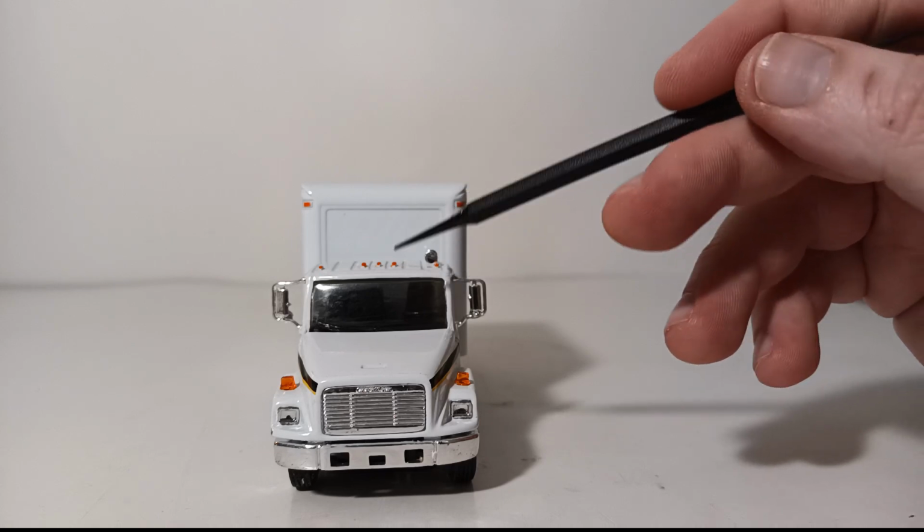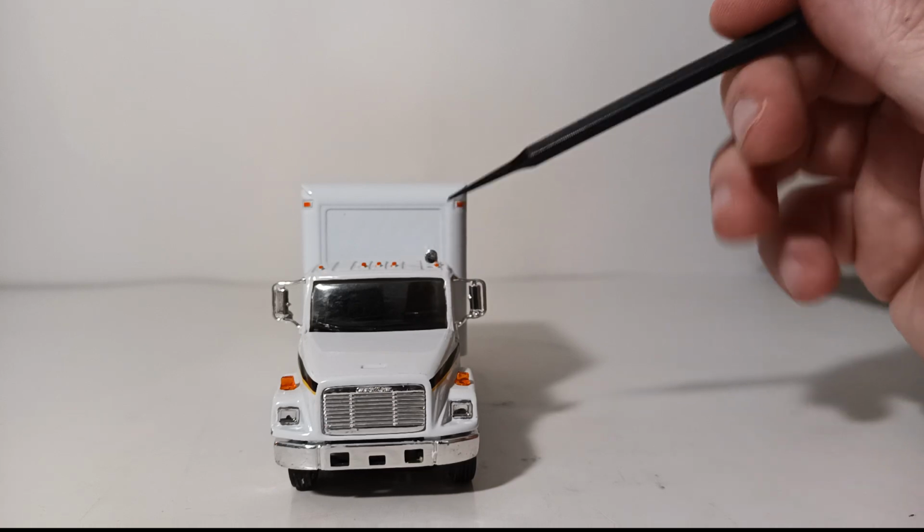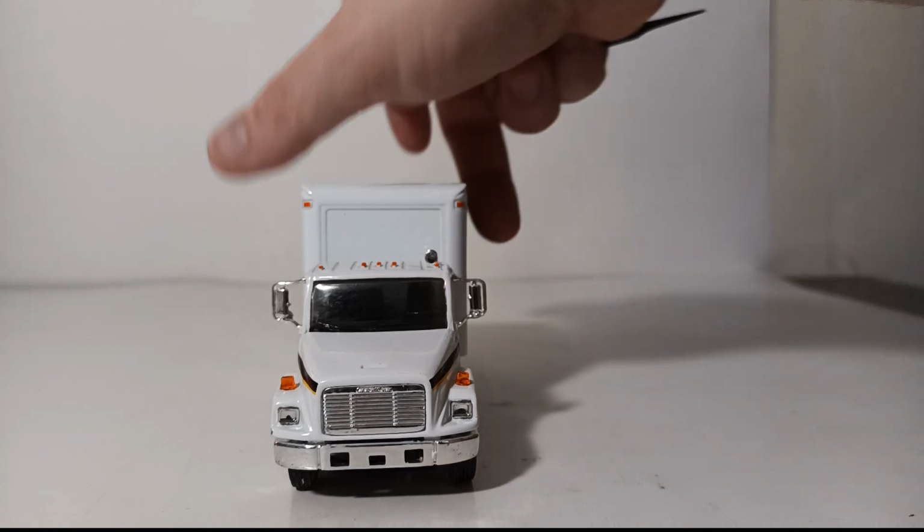The interior does have a driver's seat, obviously a steering wheel, and a black dash, but pretty much everything is molded in black plastic, so it's really hard to pick out much detail at all.